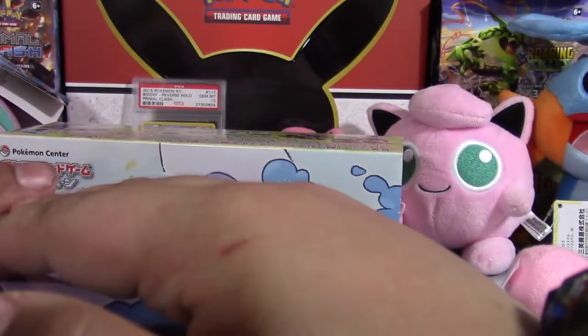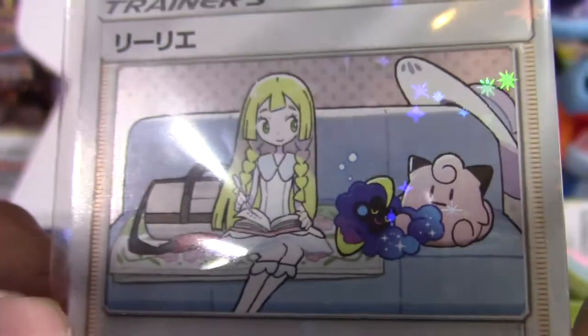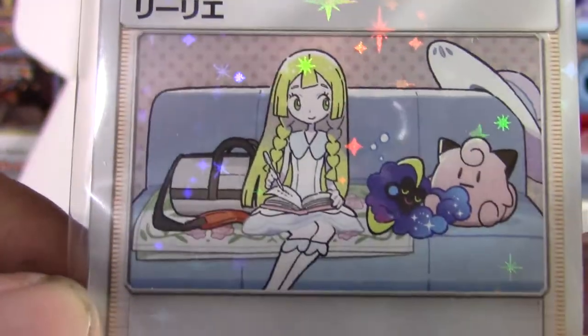Worth it for what's inside of here. Oh, and it's on the front. Okay, that's staying sealed. We have this beautiful Lillie promo. Oh my god. Oh, promo. Oh my gosh. Oh, I don't have words.